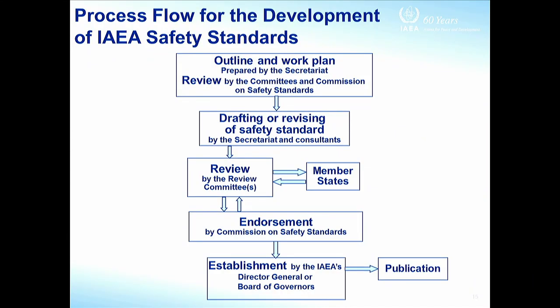And usually they just endorse it. Sometimes they don't, but usually they do. And if it is the safety fundamentals or safety requirements, it then goes to the IAEA's Board of Governors, which is at the ambassador level. Again, because they're convinced that our process has been done rigorously and properly, and because we have convinced them of that, they usually also agree to the safety standard and establish it. And then it's sent for publication. So it turns into a book and it's put as a PDF on the website and it can be used.